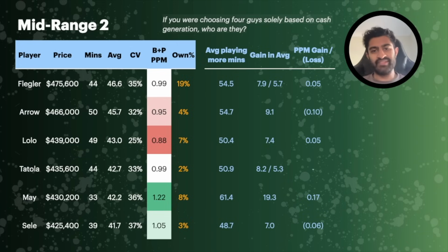The only fear I have with him is that the Roosters forward pack is just absolutely stacked, and I don't know if those extra minutes are going to be there towards the beginning of the year. They have got Spencer Leniu coming into the club as well. There's just a lot of guys who can play in the middle.